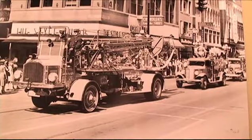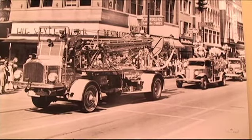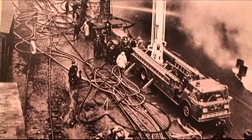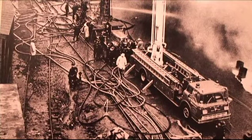This is a photograph of the Hale water tower as it looked with the cab that was on it in the 1930s. This is showing it in a parade on Main Street downtown. It shows it as it was in use in 1966. The point is that it came here in 1897 and was used for 80 years by our Memphis Fire Department.